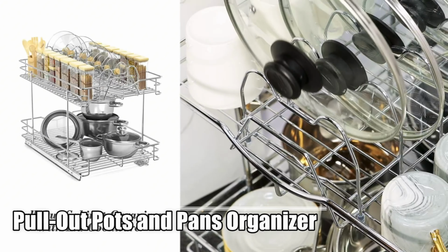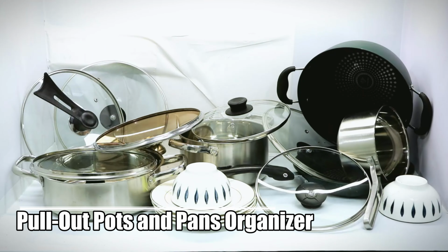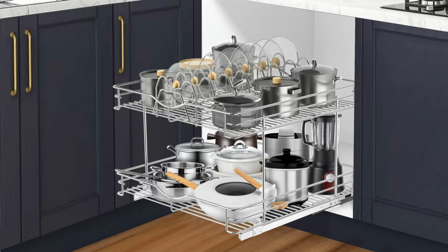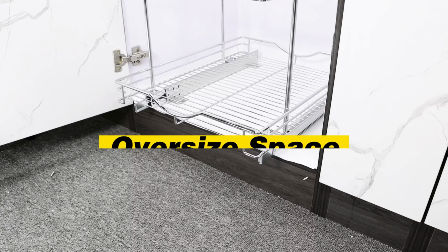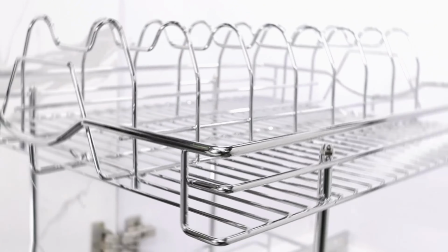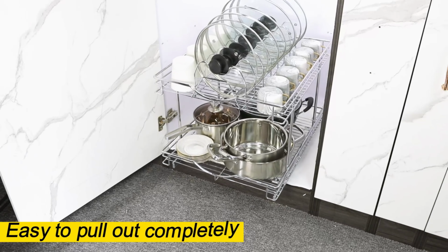Deep cabinets stop being a source of frustration the moment this pull-out organizer slides into place. Its chrome-finished frame resists scratches and rust, giving you a sturdy system that looks clean inside any cupboard. The lower tier holds pots and pans, while the upper rack sorts lids so every piece finally has a clear, reachable spot. Built with smooth ball-bearing glides, the drawer extends fully, letting you grab cookware without crouching, digging, or reshuffling stacks.